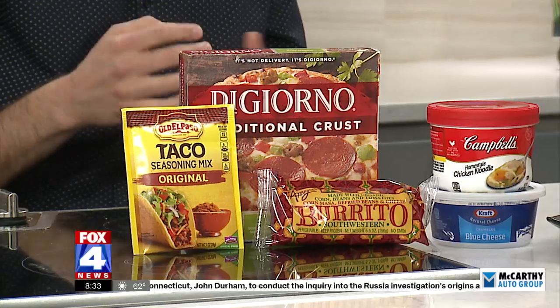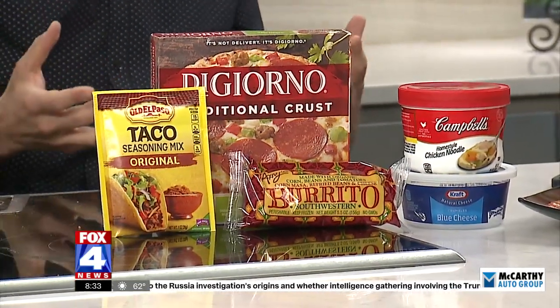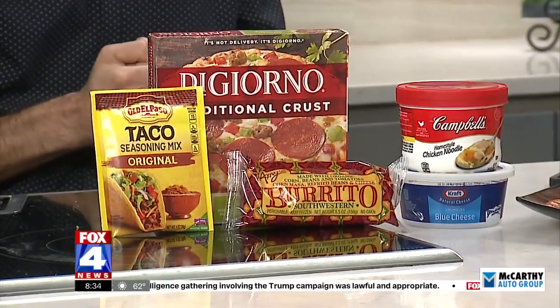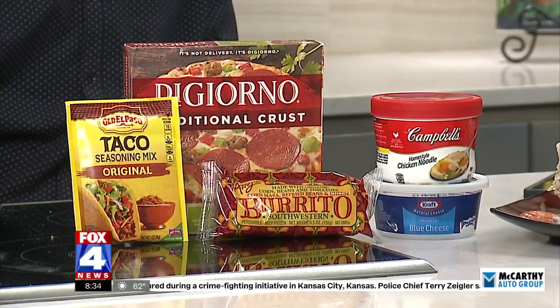And then other things like pizza, burritos, again, the accumulation of different ingredients, the crust, pepperoni, cheese, sauce, all of that goodness in there. But there are some ways that we can really reduce our sodium, just trying to create it ourselves. Doing homemade meals can really reduce the sodium content. The reason that they have to add so much sodium is to preserve them and keep them fresh. So if we're making them fresh at home, we're already reducing a lot of the sodium content that way.